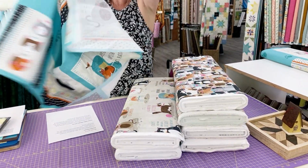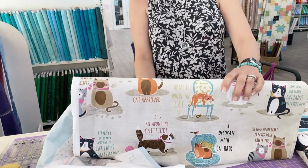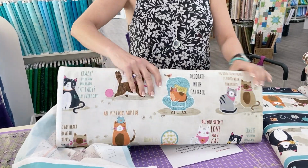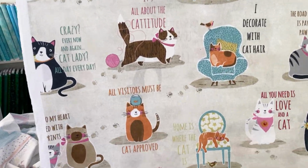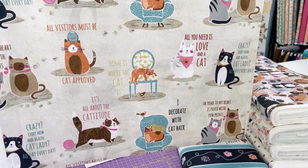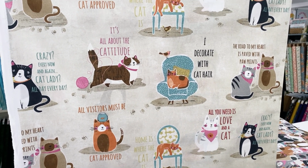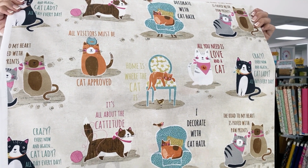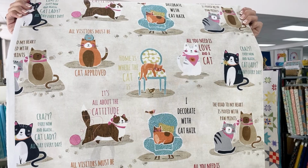So we have some great go-withs here. And I wanted to open up some of these because I want to be able to see them all myself too. Let's see. If we show it that way, is that upright to you? Yeah. All visitors must be cat approved. The road to my heart is paved with paw prints. I decorate with cat hair. Excellent. Crazy every now and again. Cat lady all day, every day.